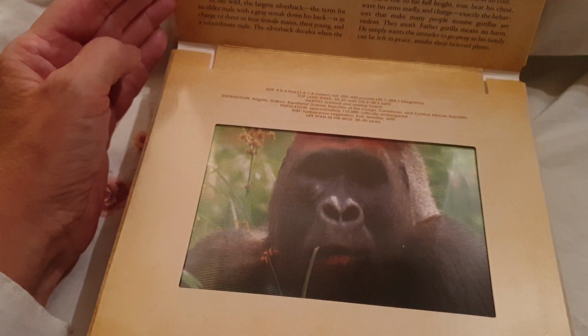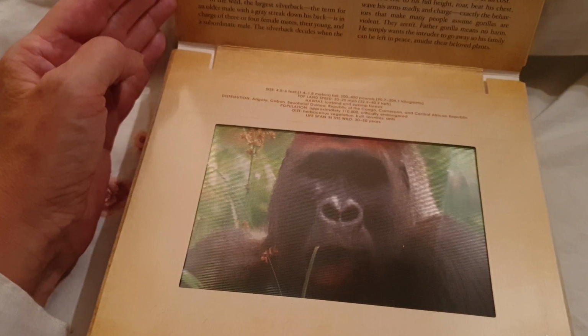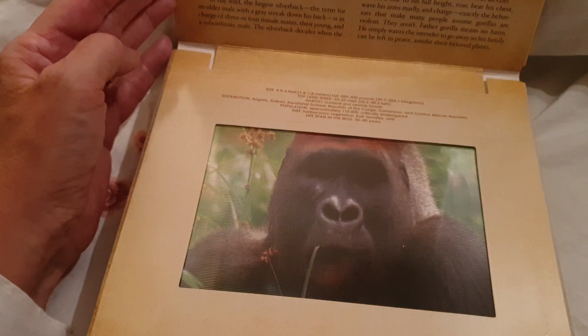Gorillas aren't violent. Father gorilla means no harm. He simply wants the intruder to go away so his family can be left in peace amidst their beloved plants.